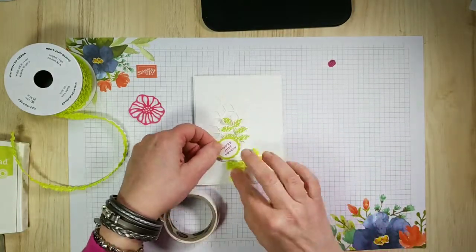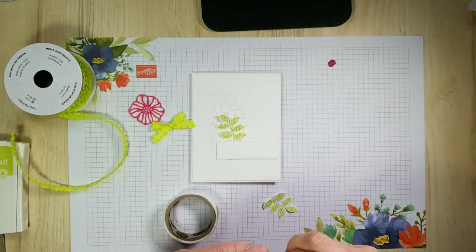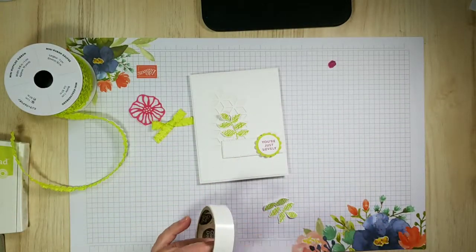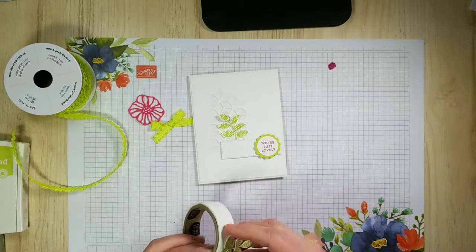I could go there. No. I want to complicate it, you know. Let's not make it too fussy. I'm really a fan of clean cards that are just plain pretty.